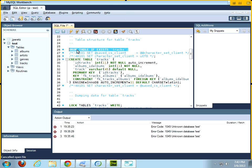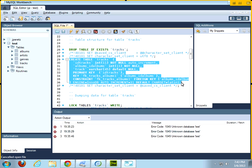So this is data definition language. Drop the table. This next statement here is also data definition language. Create a new table. Create a table called tracks. It has 1, 2, 3 columns. The first column is a special column. We learned about this last week. It's what's known as the primary key. And it has this statement called auto increment.